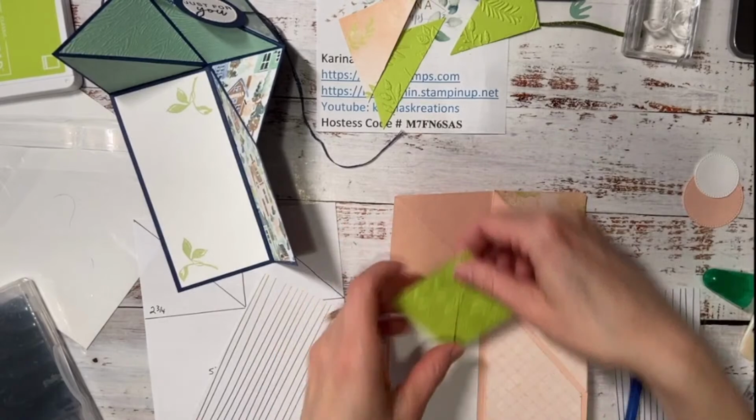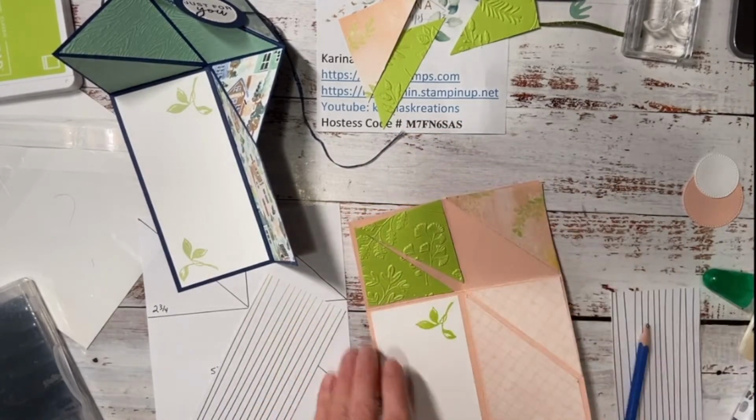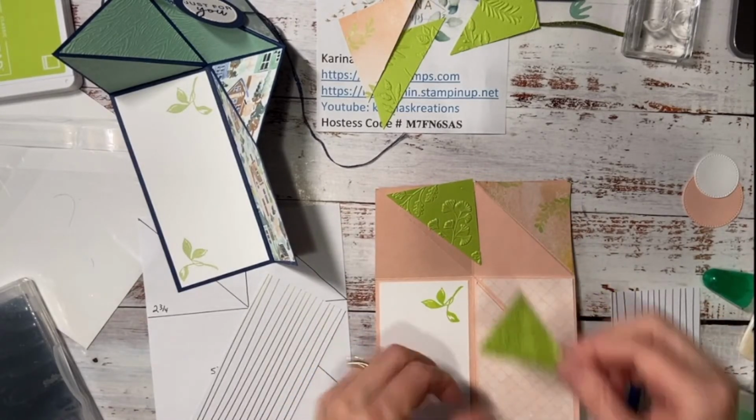Let's see. I think it should go this way. I feel like they're upside down. There we go. And like I said, this color is Parakeet Party.